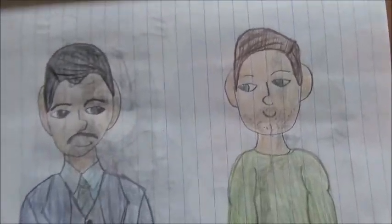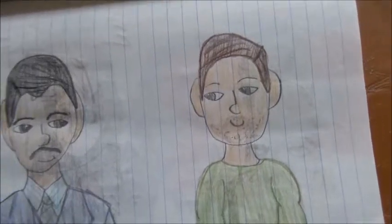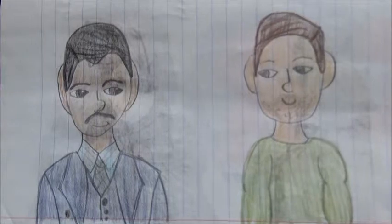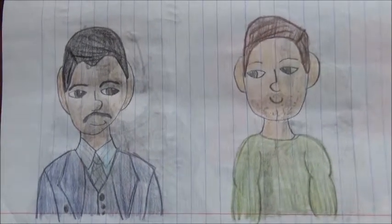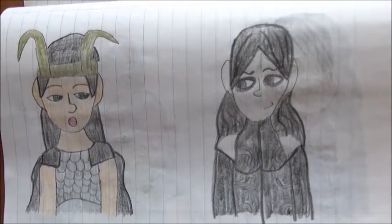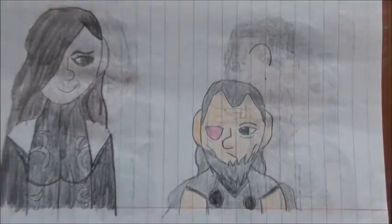Alright, this is supposed to be Howard Stark and Bucky Barnes. And they're smiling together. And then there's Loki and Hela. And Hela and Odin.